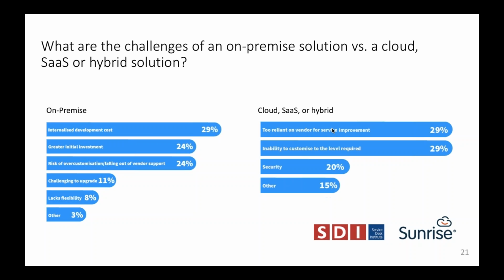Certainly well before the cloud revolution, and pre-cloud it was no different. Some clients would be very self-reliant, some wouldn't, with regards to customizing the application. And we don't see cloud as being a barrier to customization. This is something that we're very conscious to try and steer away from. What I would say, when you look at the on-premise side of things, is that with the internalized development costs, the initial investment and the risk of over-customization, you have to ensure that you have the right resources available to you internally to maintain the application in an ongoing way as your internal processes change and evolve and your business adapts as well.